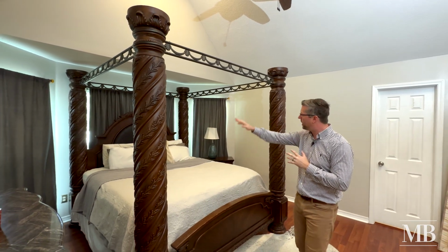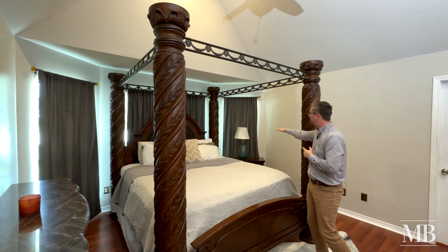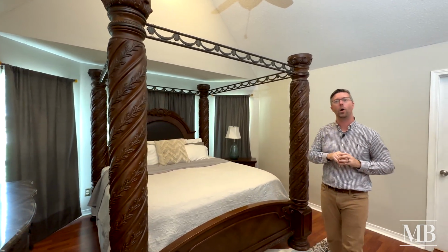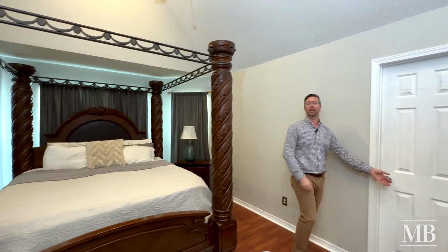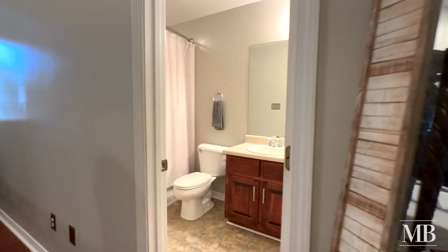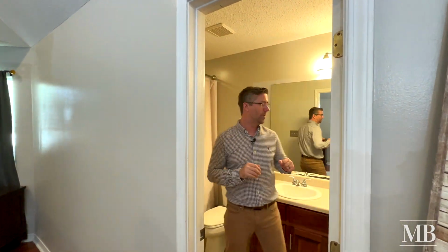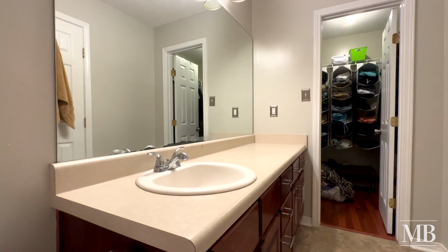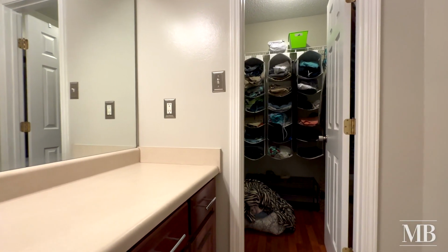And then you've also got windows right here. If you're more of a natural light person, you've got kind of a bay window style design right here towards the front of the home, and it walks right into this primary bathroom suite. Now in this primary bathroom, you basically got a combo tub and shower, you've got a commode, you've got a single vanity but with an extra large counter, and then it walks into a walk-in primary closet.